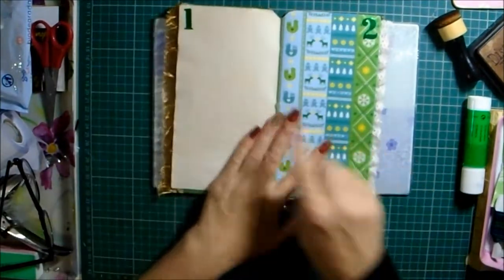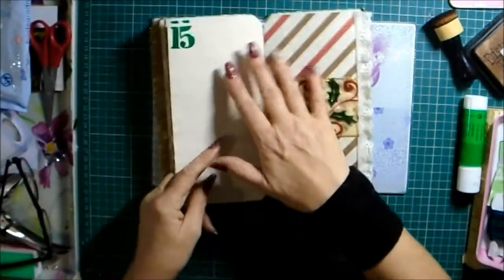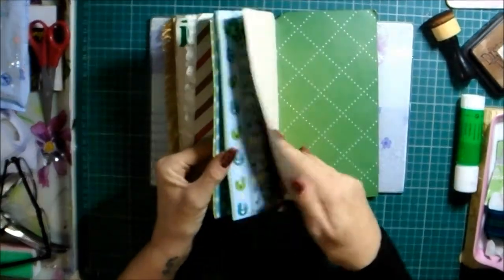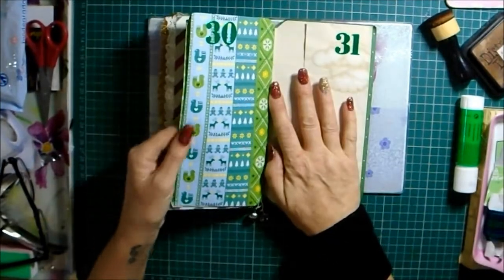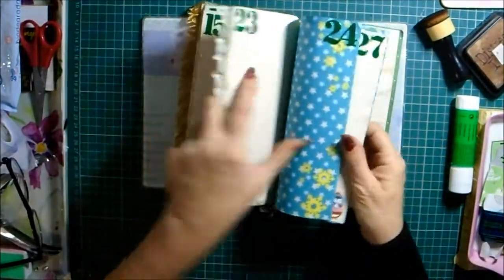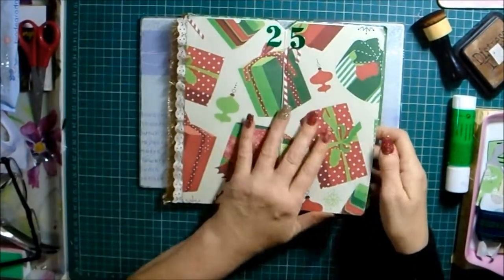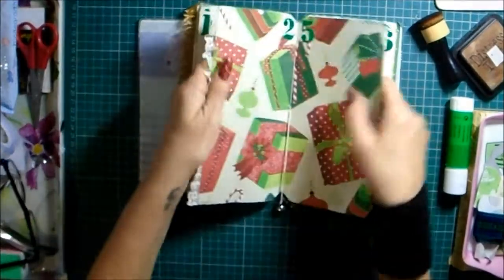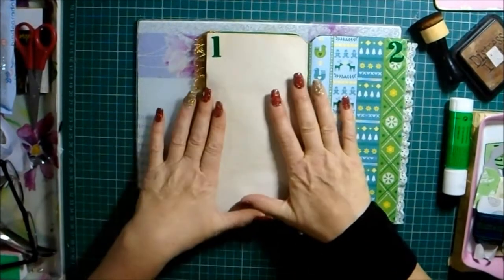So I left the first page blank, and then I die cut out all the numbers, and the first half goes from 1 to 15. Then I left the centre signature and went 16 through to 31. 31's got extra because it's not only New Year's Eve, it's my oldest grandchild's birthday. She'll be 10. And it goes 24 and then 26, because in the middle I've got a pocket here, and this is the 25th, so I've got ultra room there to fit in bits and bobs. So that's what I've done, and I'm doing my December daily.